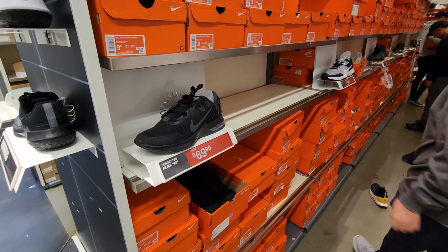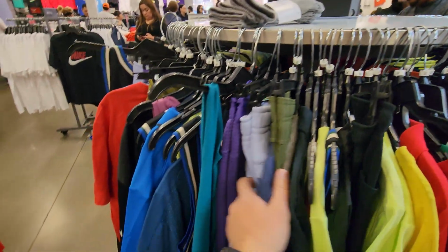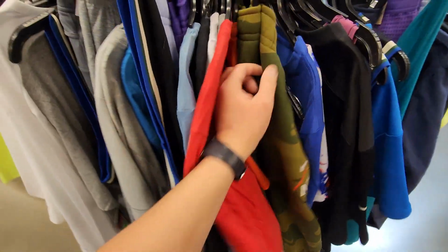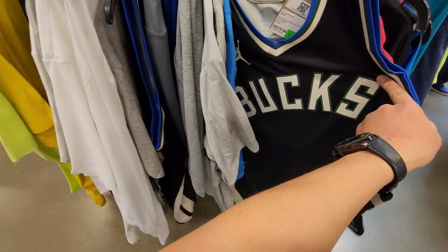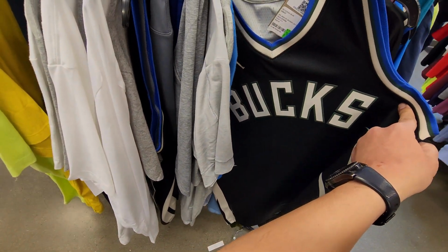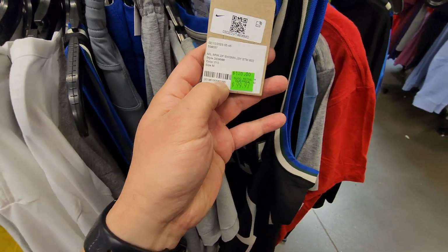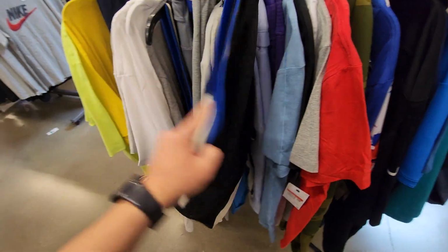Yeah, we're good. It says 20% off all apparel. I'm pretty sure they mean clearance apparel. It says all apparel like that. I'm pretty sure the signs are wrong. But yeah, got blank Bucks jerseys, Nike. What is it? Oh, okay. It's just a swing. I thought it said Nike By You. I was like, what? But yeah, $100 for these.